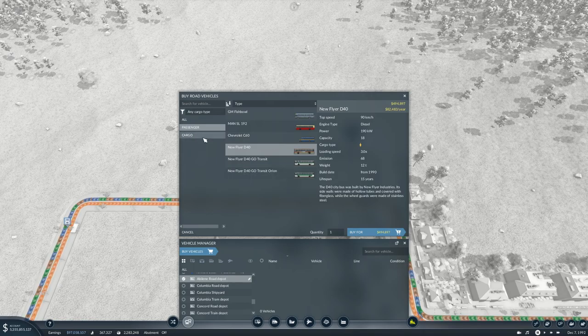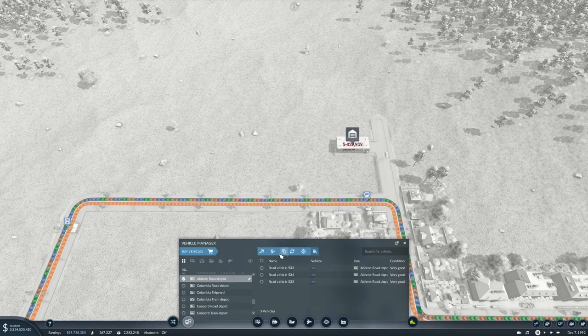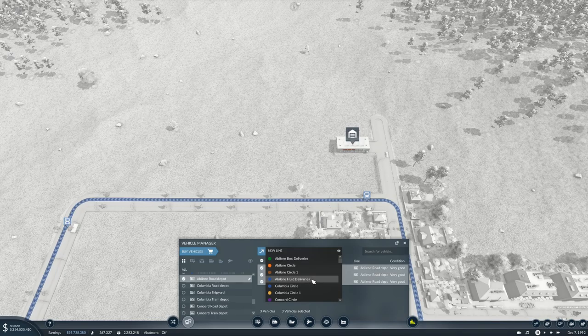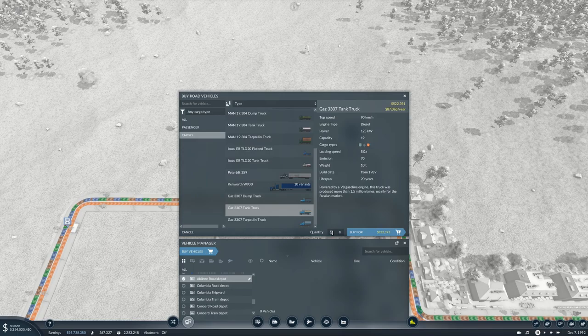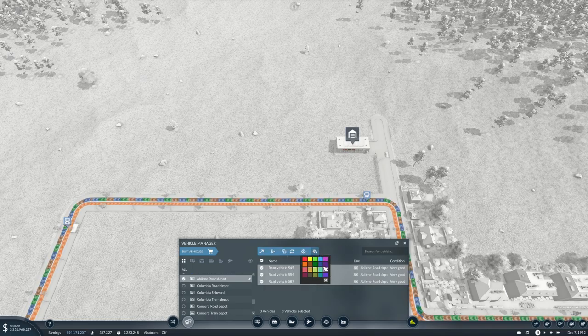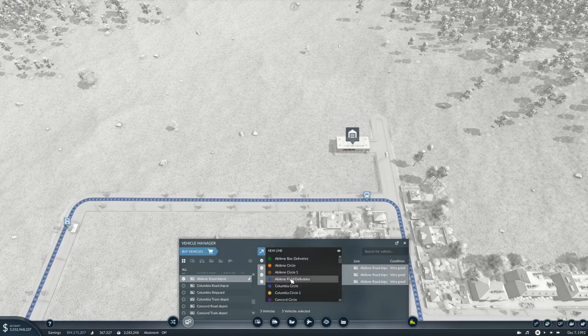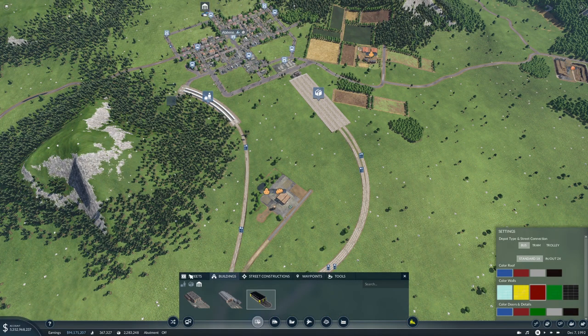And then cargo, we'll go with the gas again, and we'll get three. Abilene box deliveries is, I think it's this color. And then those, that's a bluish kind of thing. I think it's that one. Avalon fluid deliveries.